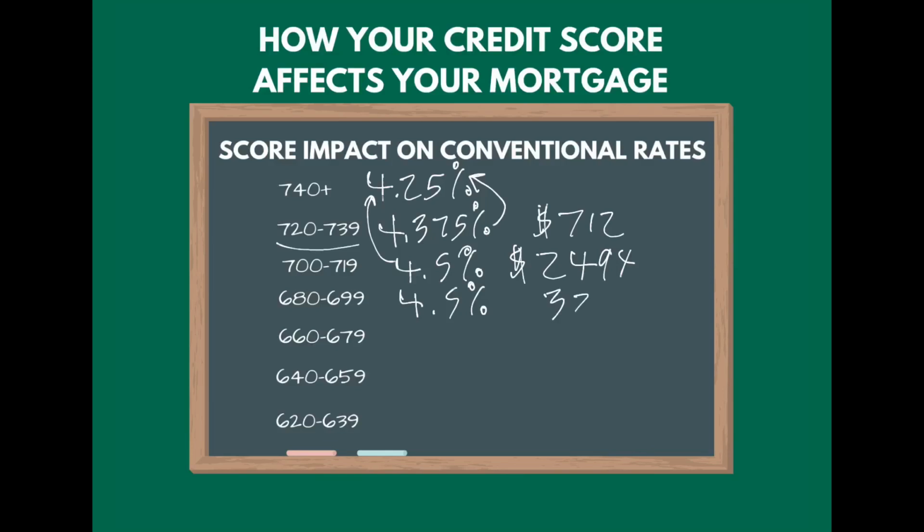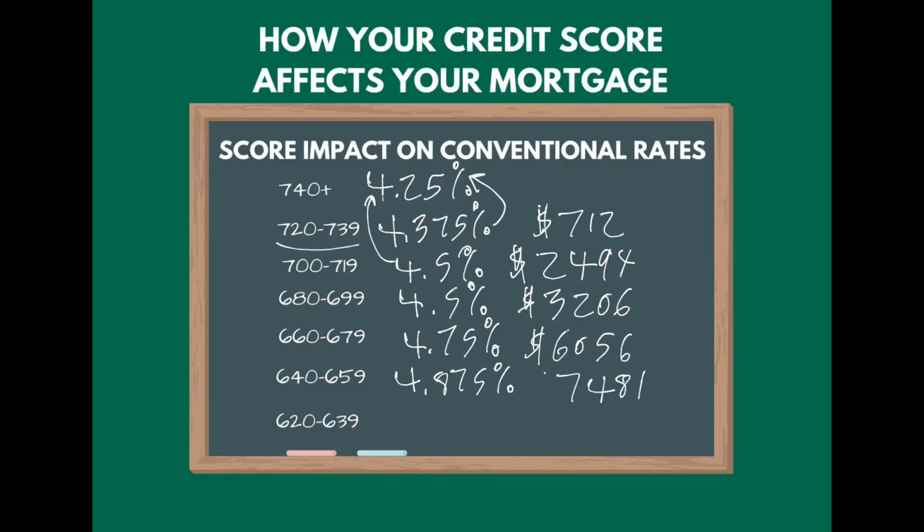It's going to cost $3,206. 660 to 679 jumps up dramatically to 4.75%. And if you wanted to buy that rate down to the 4.25 available for people with credit scores of 740 or higher, you would have to pay an even larger amount, $6,056. 640 to 659, the rate would jump to 4.875. In order to obtain the 4.25 rate, you would have to pay $7,481.